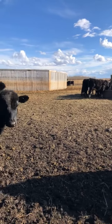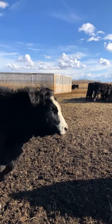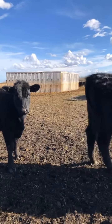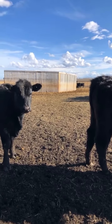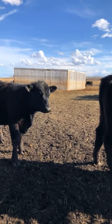And behind at the back of the screen, if we're looking into the pen, we can see these big wooden panels. Those are called windbreaks, and we use them in our pens, especially where we are. There are not a lot of trees, so we need something to be able to cut the wind or break the wind in the winter especially.